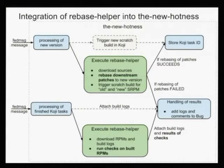What does it do? It receives a Fedmsg message saying, okay, I am here, I am a new upstream, and I would like to build. And we say, okay, we have a rebase helper, and we provide the information to them. Rebase helper is called, downloads sources, rebases them, if it's possible, of course, and creates source RPMs, old and new. And at the end, we send via Fedmsg a message, and we trigger both Koji IDs. And okay, we have a final step: we have Koji, we have source RPMs, and we should wait for what happens.